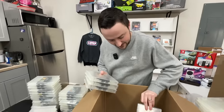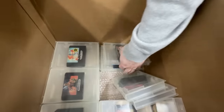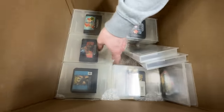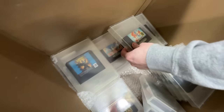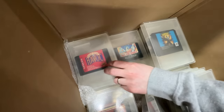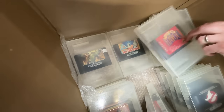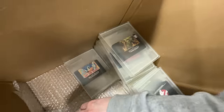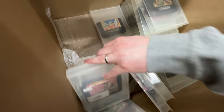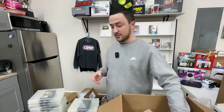This is the stuff that you want to see. I mean, there's the standard Columns and Sonics and stuff like that, but there's so many of the uncommon ones. You know, even Ghostbusters is fairly uncommon. Look at that, High Seas Havoc. That's just the kind of stuff that you want to see. Golden Axe 2, oh yeah. Shinobi, Fire Shark, unbelievable box.